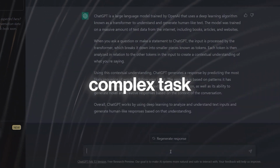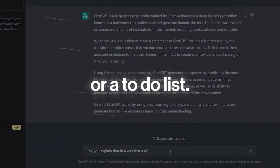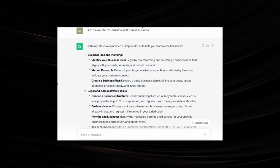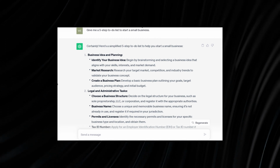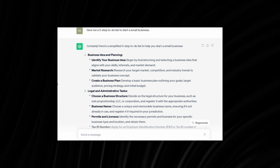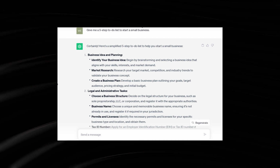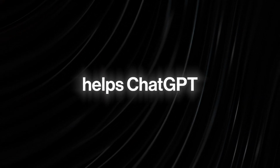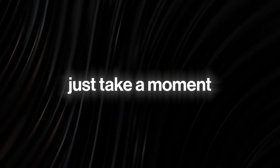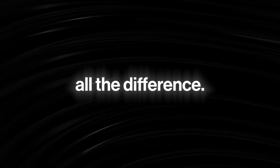So here's a quick fix. Instead of asking for a complex task without specifics, ask ChatGPT to break it down into steps or a to-do list. For instance, instead of the broad, "How do I start a business?" try asking, "Give me a 5-step to-do list to start a small business." Now that's a question that can get you a solid, actionable response. It's like telling a chef exactly what dish you want instead of just saying, "Cook me something." Remember, clarity helps you and it helps ChatGPT help you. Next time you're stumped, just take a moment to rephrase and be specific with your request. Trust me, it'll make all the difference.